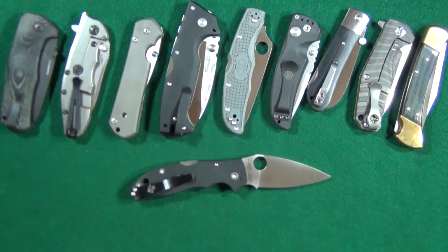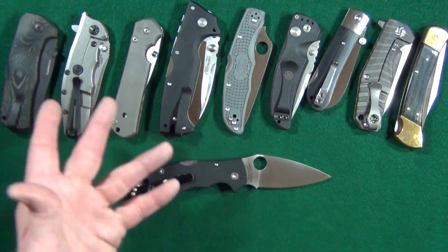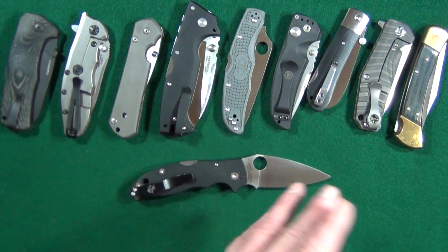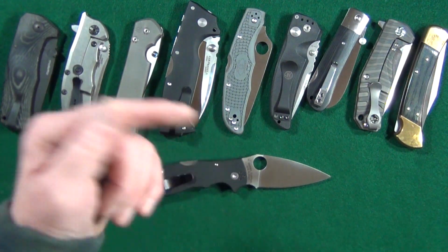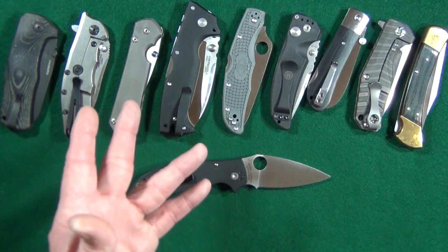Yeah. So hey, I showed you mine. Let's see yours. What does your top 10 list, your top 5 list, top 3, however many that you want to put down in the comments section, what does your list of hard use knives, your favorite ones, look like?